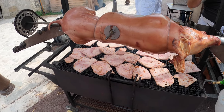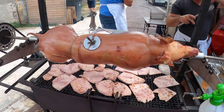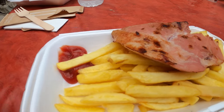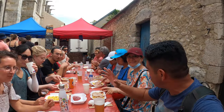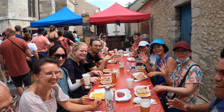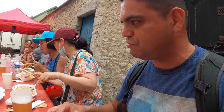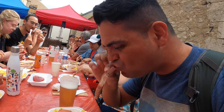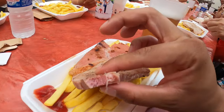It's ham obviously, but just like fried ham or cooked ham, or how would you call it? Grilled ham. Yes, that makes sense because it was on the grill. But anyways, it looks delicious with the french fries and the ketchup. And I'm here with Eliz's family. Everyone say hello. Yes, welcome to Paris, thank you. So anyways, enough talking. I am super, super excited to try this ham, and I shouldn't be touching it with my fingers. But anyways, I already did, so I'm just gonna take a quick bite. That is fantastic.